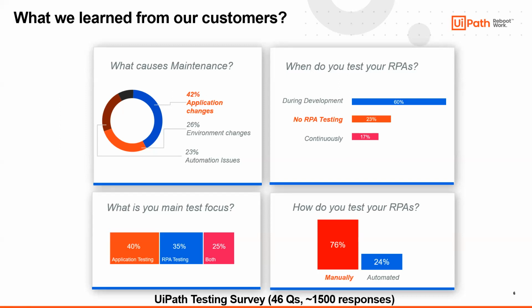So on the other side of things, as I said, this is a product that is being developed with a two-pronged approach to cater to both application testing as well as automation testing, or RPA testing as it is generally called. So we went ahead and spoke to some of our leading customers and asked them, how are you testing automation today, right? And we had a very elaborate survey with 46 questions or so. We got a very good response from a lot of our leading customers.